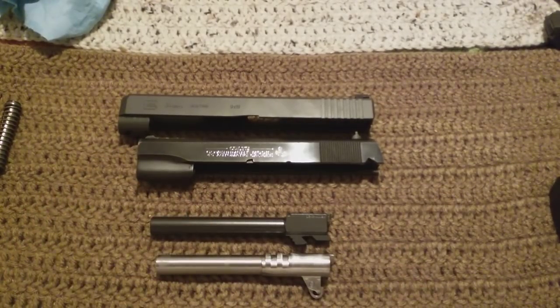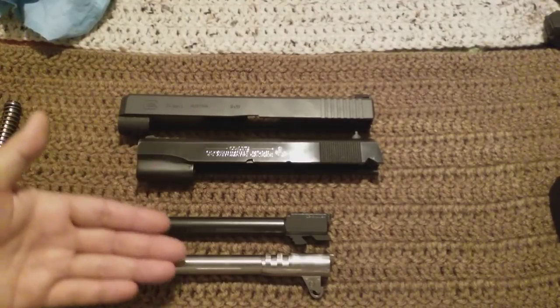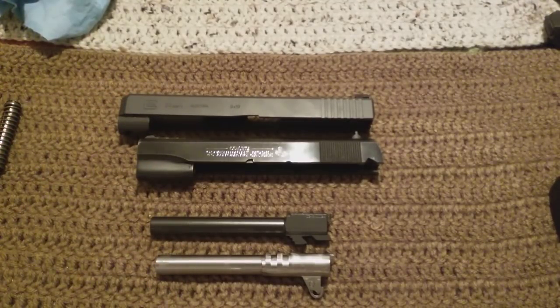So that's a rundown right here. I mean, you can see slide to barrel. If you're kind of thinking about one of these, I'm a 1911 guy, but I'm also a Glock guy. I do like them. I know that's kind of, some people, oh, that's weird, huh?